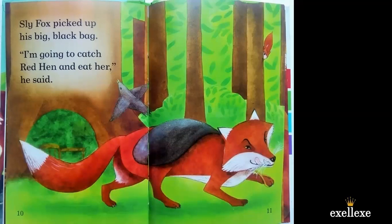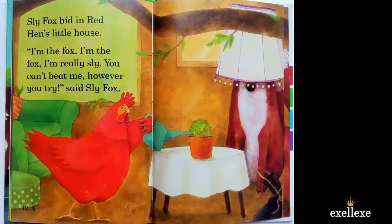Sly Fox picked up his big black bag. "I'm going to catch Red Hen and eat her," he said. Sly Fox hid in Red Hen's little house. "I'm the fox, I'm the fox, I'm really sly. You can't beat me however you try," said Sly Fox.